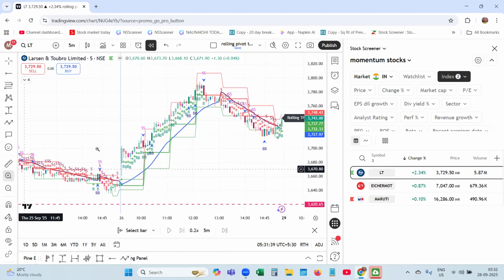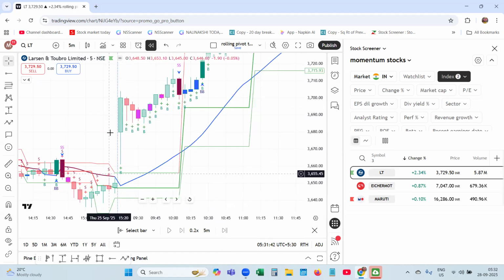On the opening bell, it was a gap up. When there is a gap up, you need to wait. You need to wait to take the position. See, after the gap up, it started coming down.